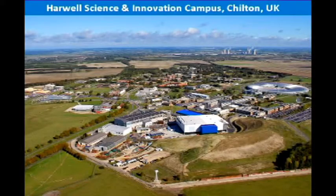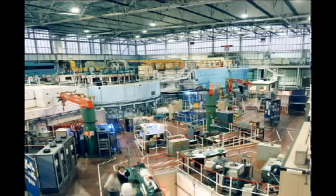The synchrotron is around here. This is target station 1, target station 2. And this is the inside large-scale facility. You have an idea of the instruments.